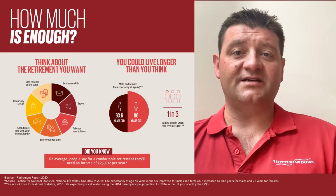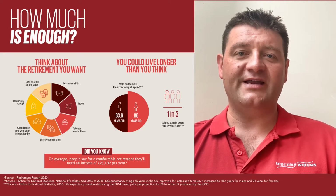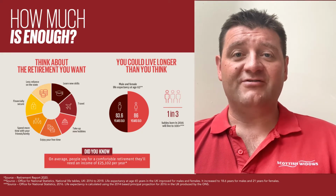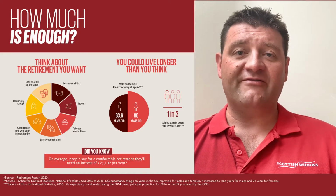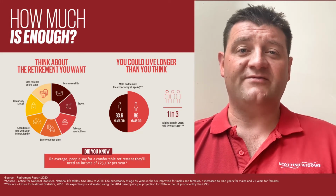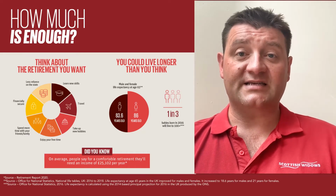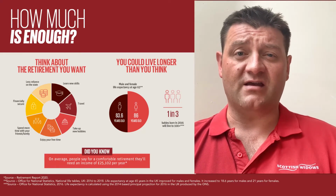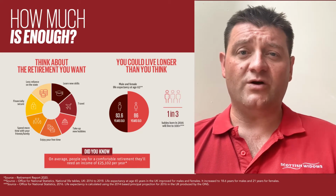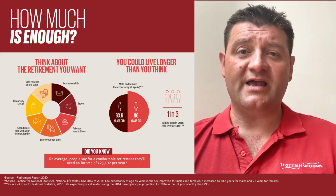Ultimately, what you want in retirement is very much a personal decision, and it depends on your individual circumstances and, of course, what you can afford. Our retirement report for 2020 showed on average people say for a comfortable retirement they'll need an income of around £25,000 per year. During retirement, you will need access to money for maybe longer than you think. Just because we have stopped or reduced working, it does not mean we will stop spending. Bills will still be there, even though our income may have changed.